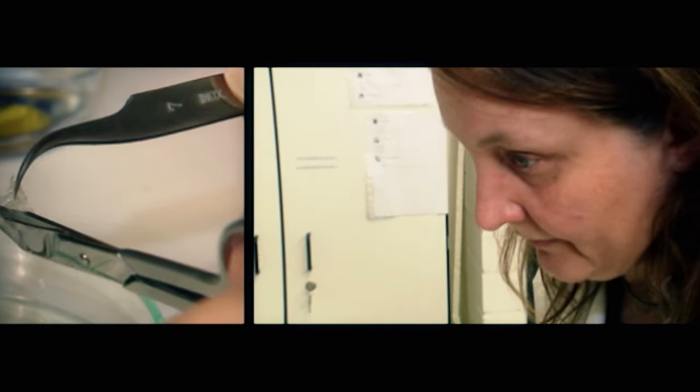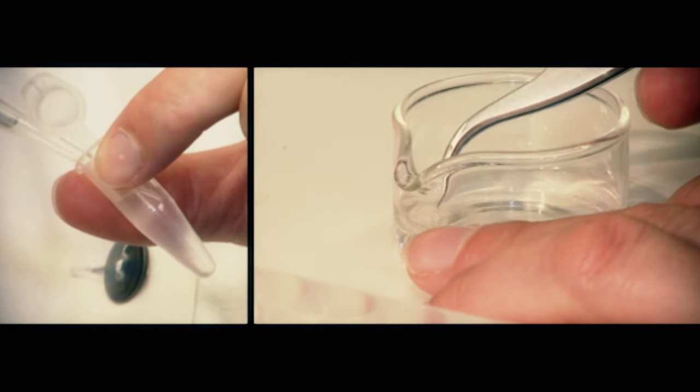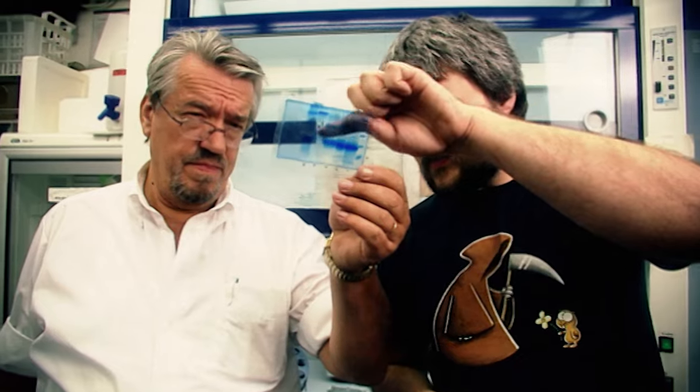So what makes their skin so smooth? Scientists believe the secret lies in its composition. To find out more, they analyze the component parts of the skink scales and compare them with the scales of other lizards. The chromatogram reveals the secret of the skink's skin.